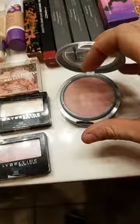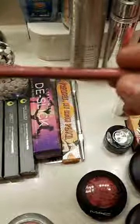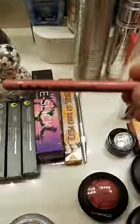So we're getting to the really good stuff here. So this is a L'Oreal True Match. Like, that was my thumb that just went across it, by the way. It wasn't even swatched prior to that. So, which I'm not a big fan of L'Oreal. Okay, so we got a NYX lip liner. It was kind of like the plastic inside was a little broken, but I was able to get it fixed. So that was kind of cool.